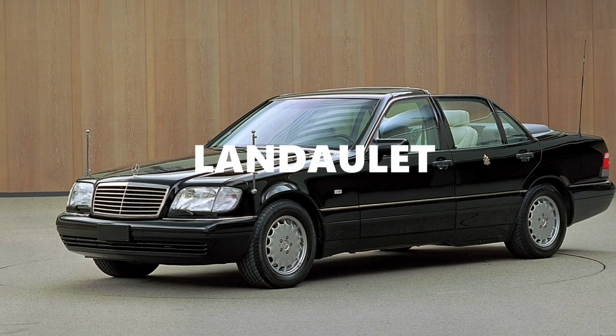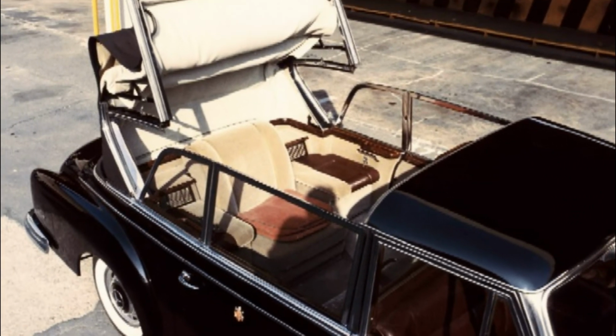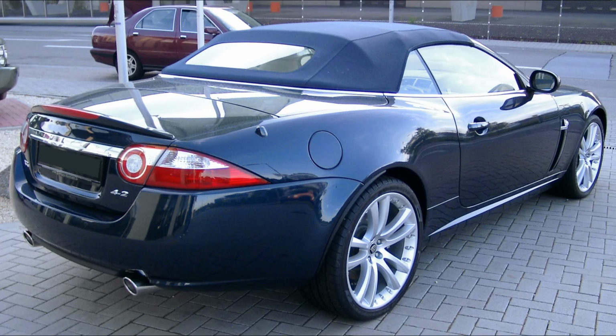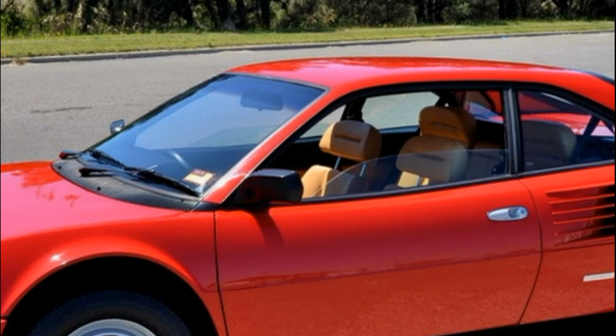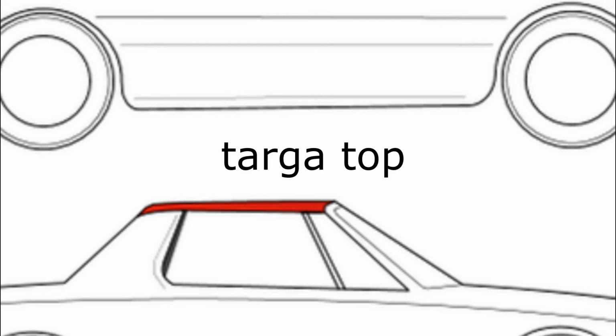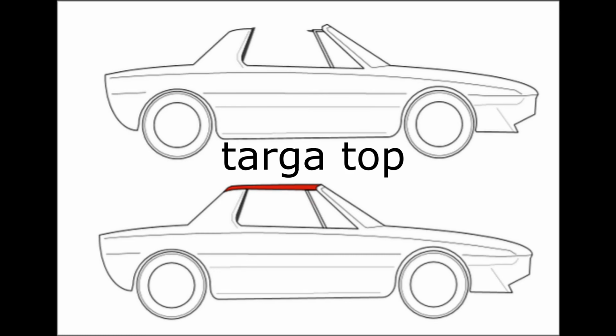And the last one, a landaulette, is a type of car where the rear passenger seats have a convertible roof and the rear passengers are separated from the driver by a partition, who has a fixed roof, by the way. A convertible can have a soft fabric roof or a hard metal roof, which can be manually or automatically retracted. Another variation of a convertible can be the semi-convertible targa top, which when converted leaves the A and the B pillars intact. So that's all.